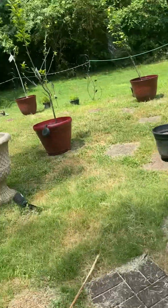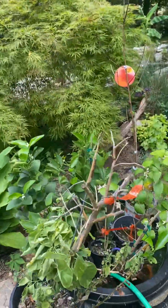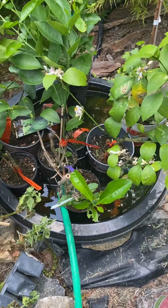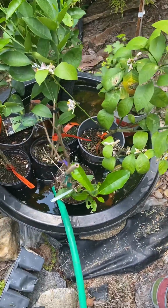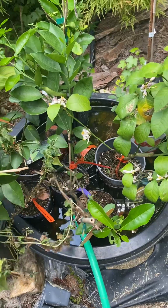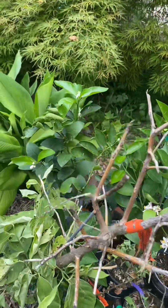Okay. Now, let's go look over here. I ended up moving all of the citrus right here, and I put it right in that liner. It's like a fountain liner, because it's easier for me to have them sitting in that water, even though citrus don't really like to have wet feet. But considering that this is a new kind of heat, I think they will simply love it.